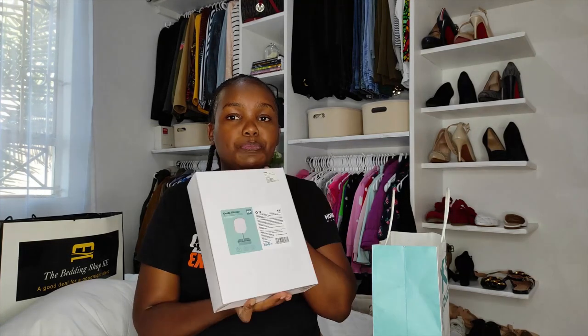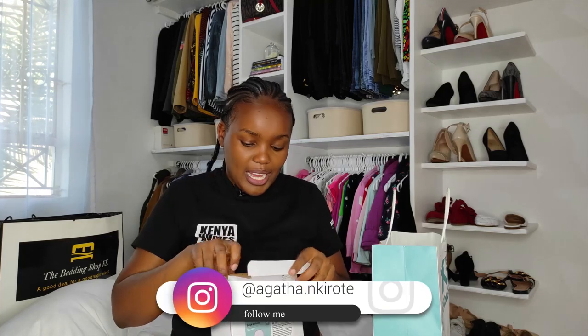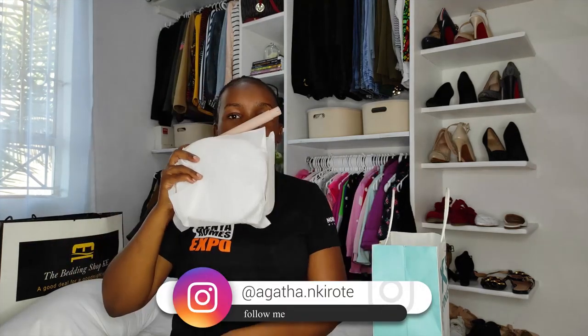So the next item that I got is this desktop mirror. Let me show you how it looks. I really loved its color. I know I'm mixing you guys up with the kind of things that I'm buying because of the colors, but please let me know if you have an idea of what colors I'm working with in the whole bedroom.